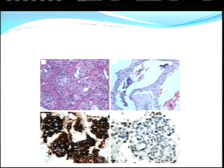So this is the histology, tumor cells with large nucleus and all these fibrin strands. This is tumor in the blood vessel that shows that there was metastasis. And these are just some tumor markers staining.